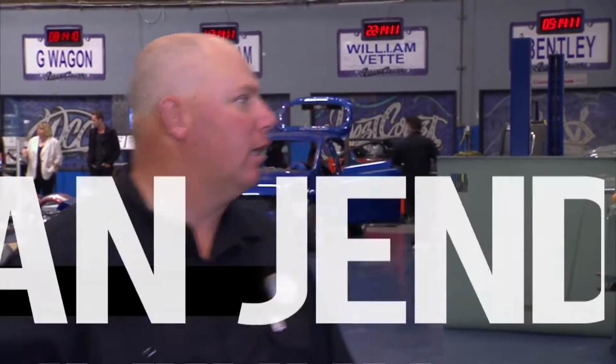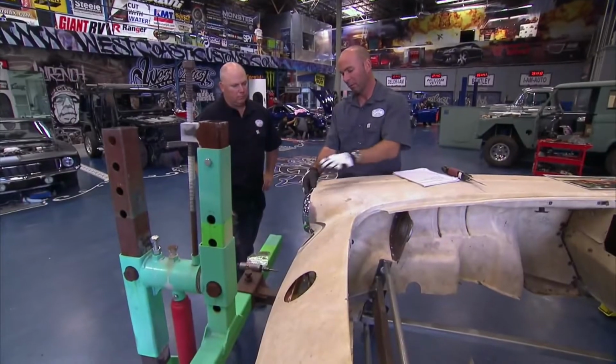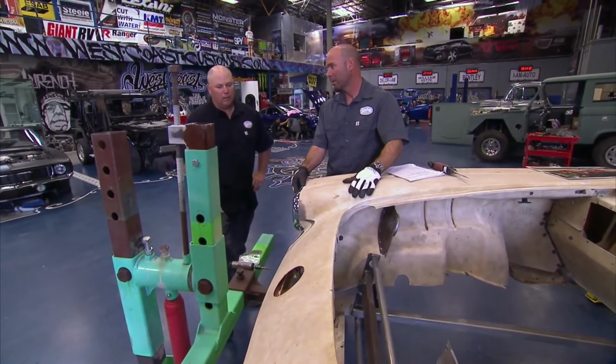I want to look at a couple things, make sure I understand exactly what you got going, so I know what to expect. So you have somebody coming that's gonna... We're gonna make a mold of this whole front clip. Okay, that's what I was wondering. Yeah. That way we don't have little pieces everywhere. Right, no, that's good. I don't want to piece this thing together. Yeah, no, that's good. That's way better.